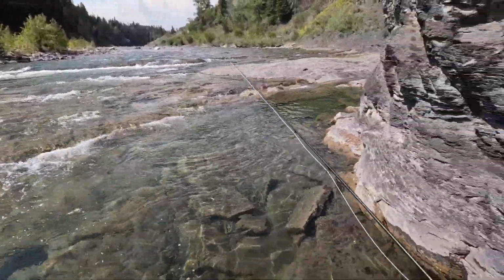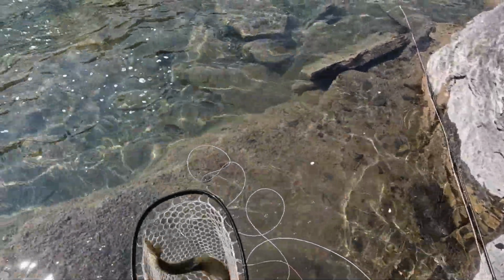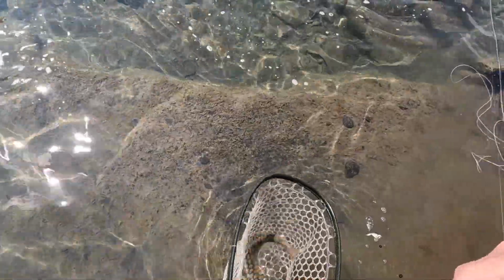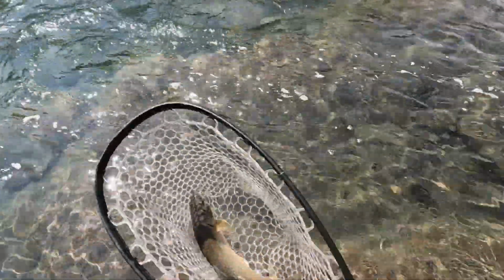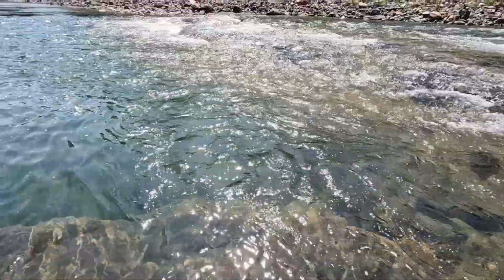Oh man, got another little guy, another little bull trout. That was nuts. He had the most aggressive take ever. Bull trouts today. Was not expecting it. A very odd day. Good day, but just not what I expected.